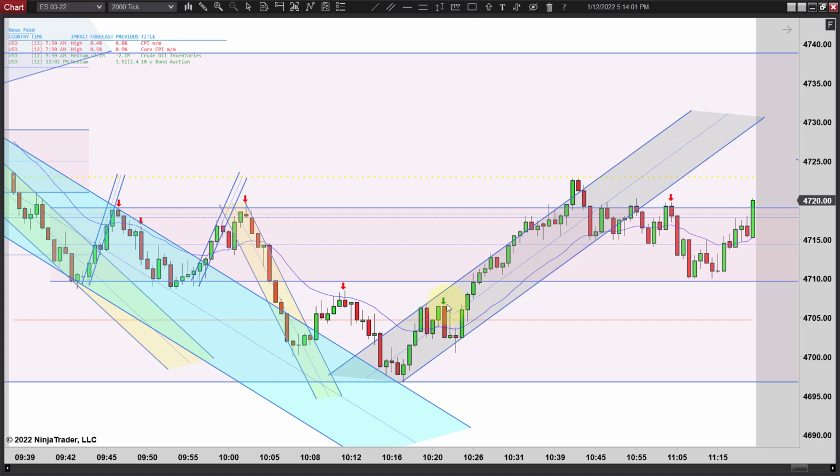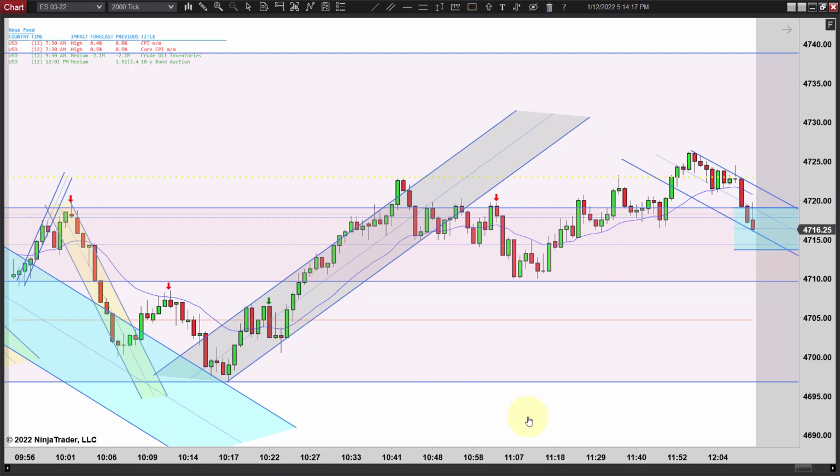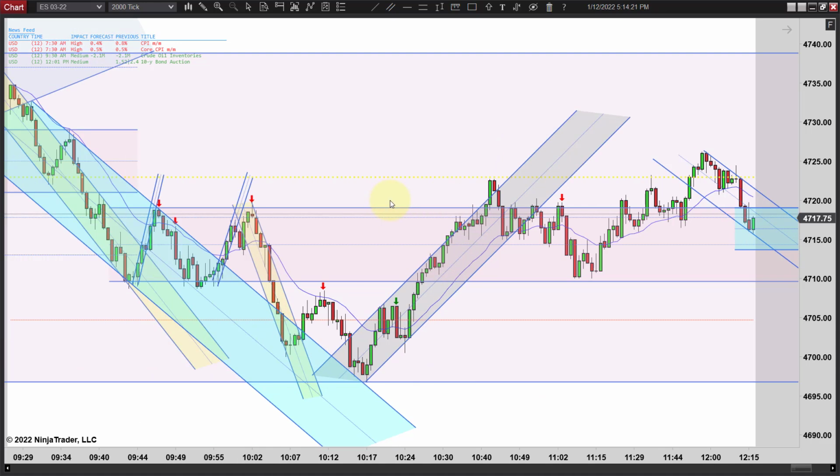But again, I marked it green for a reason, and there is a failure here, but I don't see it being good enough to go long either, even though it turns out to be a really nice reversal. So I think you wanted to see this close above, give you a better setup than that. It turns out to be a pretty nice move.